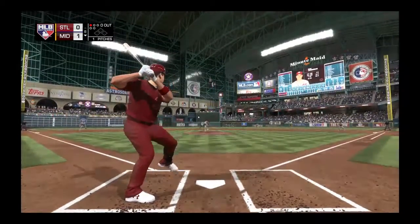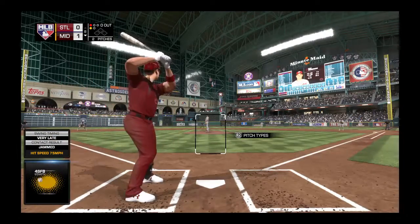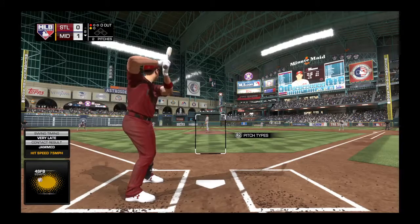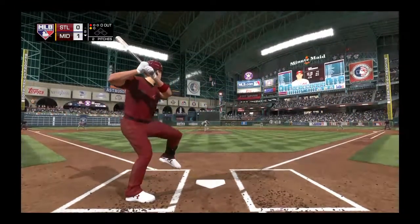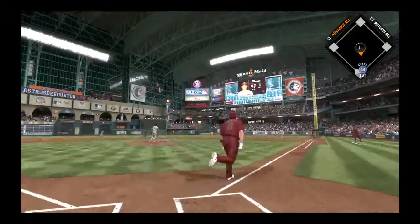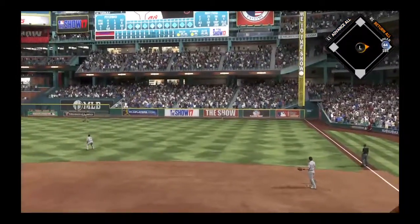Zimmerman now waiting on the 1-0. That one's going to find the seats. Strike 1. Look into Molina. Now the 1-1. There's a swing and a drive hit well out to right field, but that'll be off the right field wall.